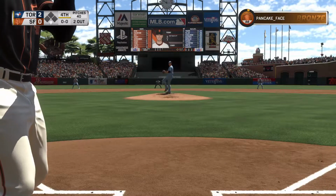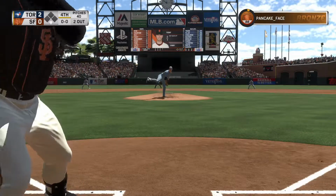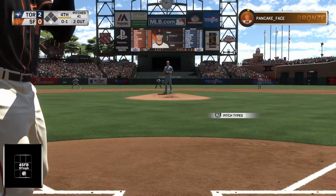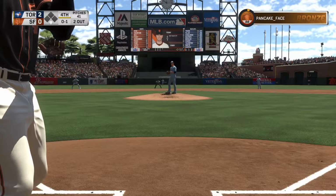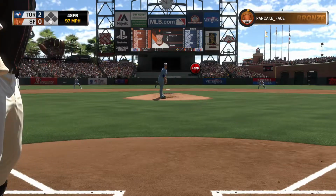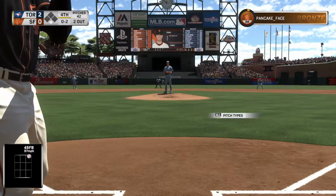Into the windup and the pitch. Right over the middle, knee high. He's having a really good game. He's over 70% first pitch strike. When you get that first pitch strike, now it opens up the whole strike zone, and that's why a pitcher can dominate, and he's doing that in this game.